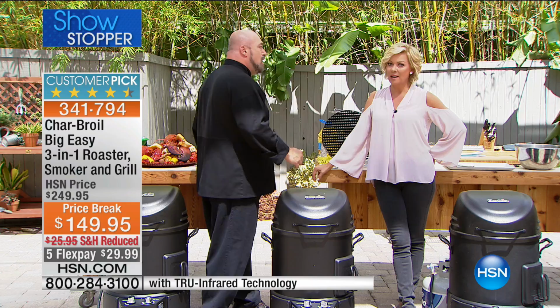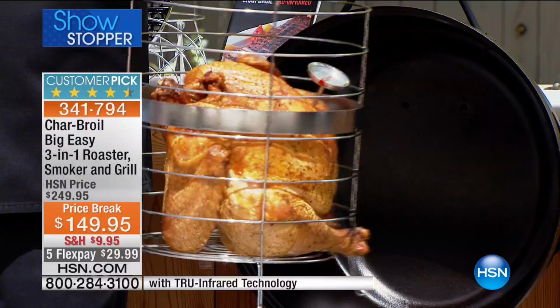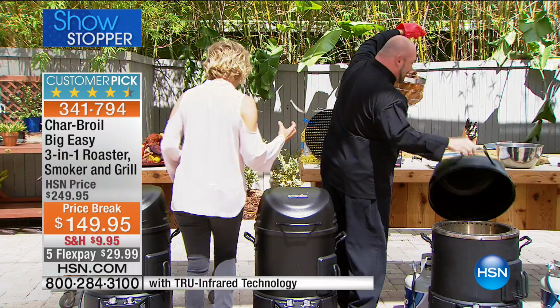When you've got the Char-Broil, instead of all of that nonsense with the oil and the mess and the danger, how about nothing but 360 degrees of turkey perfect anytime you're ready, anytime you want. Let me go ahead and brown the skin. Oh, it's incredible. I'm going to set this back here. Wow, that looks amazing.